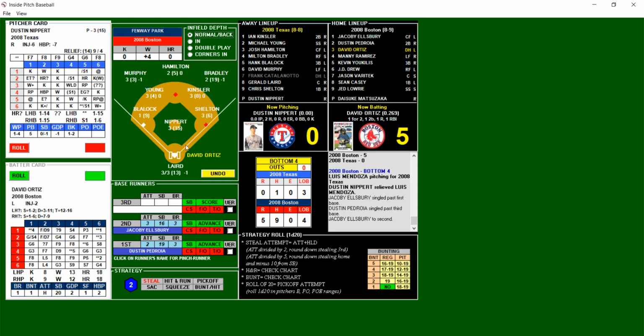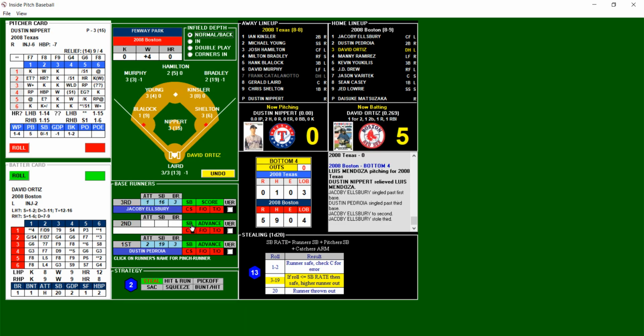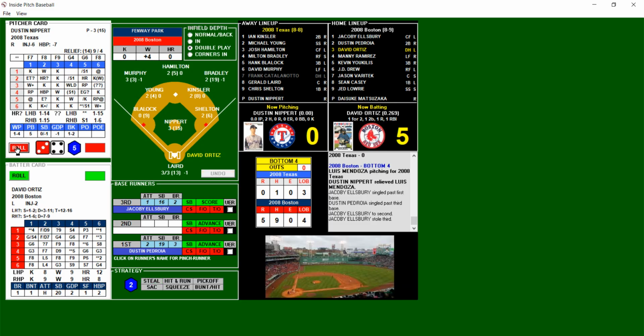And that is going to bring up David Ortiz. Ortiz is 1 for 2 today with a double, a run, and an RBI. Strategy roll is a 2. We do have a steal attempt coming up. And that is going to be on a 1-14. That is a 2. And with that, Ellsbury will steal third. So he'll go over the infield, going to come to double play depth here. Ortiz is up. And here is the pitch.